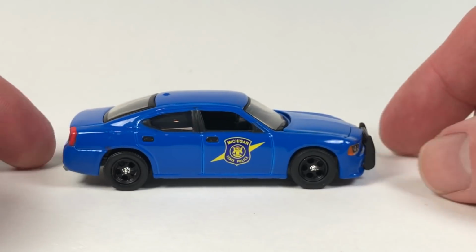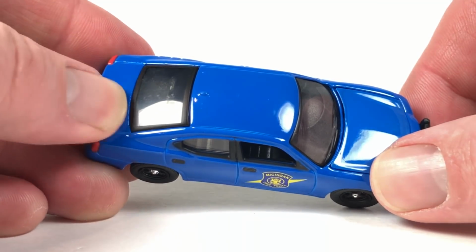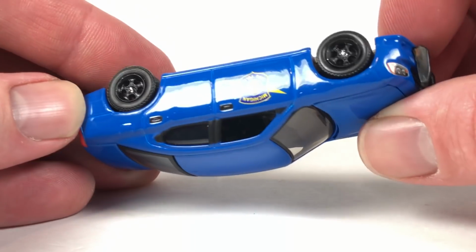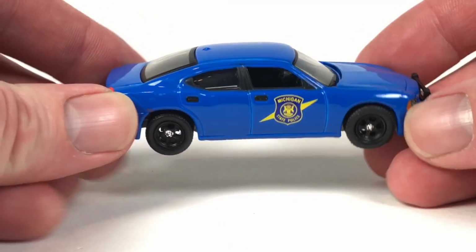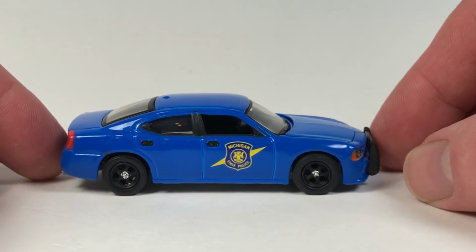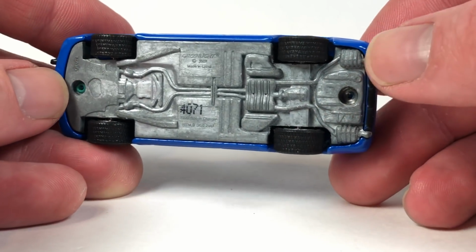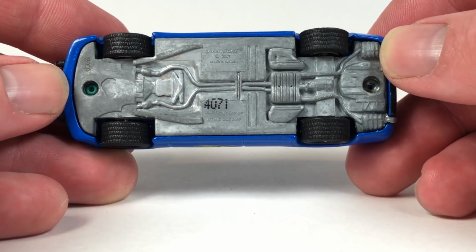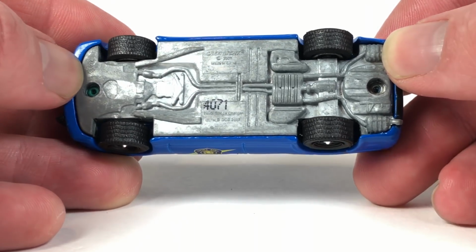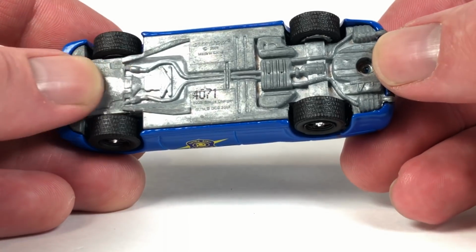Pretty nice looking police version of this. No light bar on this one. Paint looks okay. The packaging itself was pretty wrecked. It does have an opening hood feature, but I'm not going to bother opening it. This one is 4071. It does have a green rivet, and it's GL019. Wow, the base is pretty heavily oxidized.